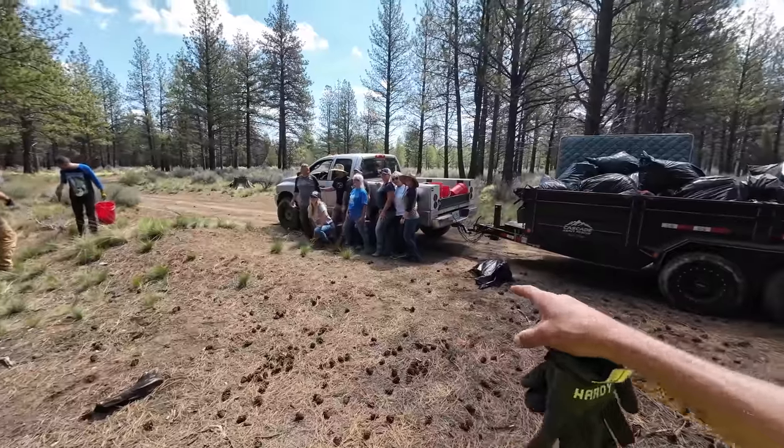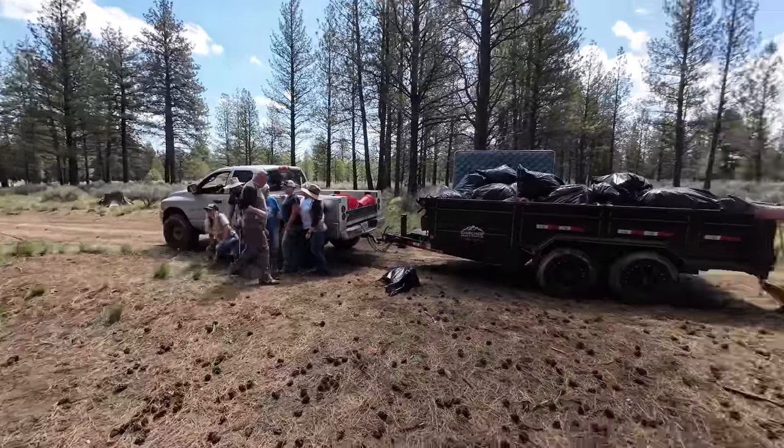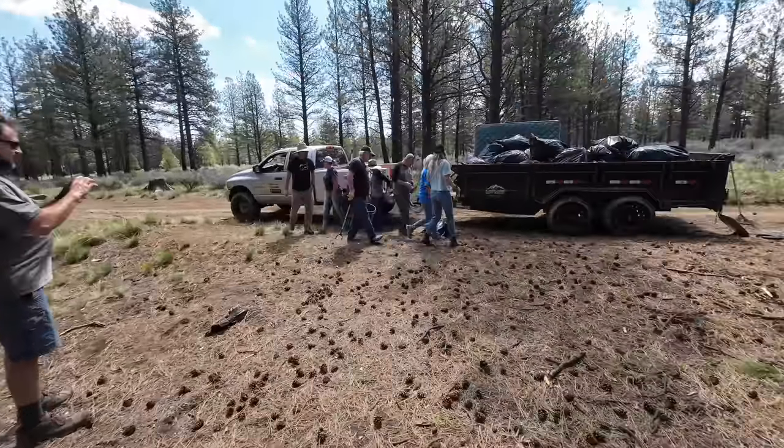Yeah, wouldn't a picture in front of the trailer be a lot better than in front of my pile of crap truck? Yeah. There we go.